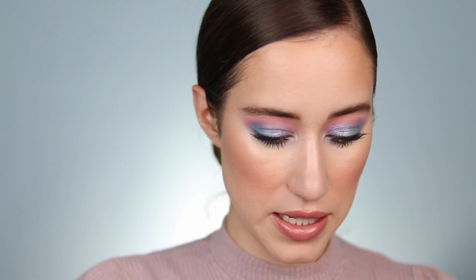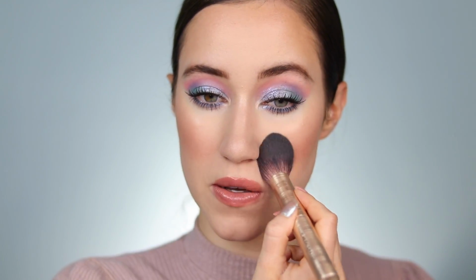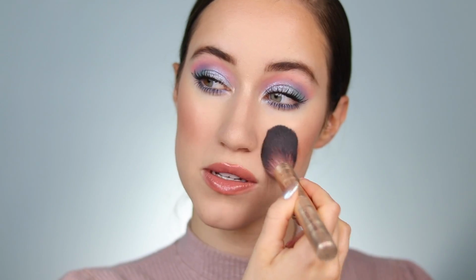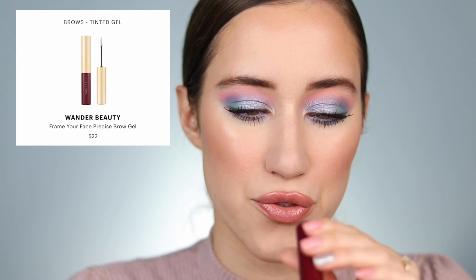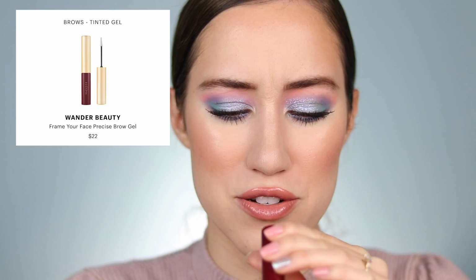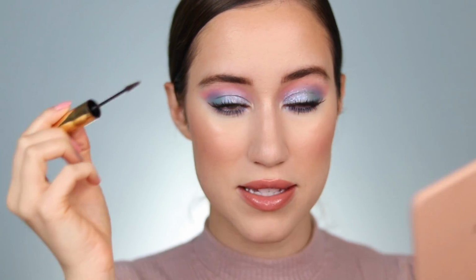I'm gonna take just the tiniest bit of the Pat McGrath powder to just kind of reset the T-zone. I usually like to do this because for me, my T-zone gets pretty oily, so I like to make sure that that's set. There's actually a brow gel that won an award that I wanted to share, and it's from Wander Beauty. I feel like this won an award earlier too, but I could be wrong. This is the Frame Your Face, gosh, the words are so tiny, Precise Brow Gel in the shade Dark Brown. At least that's the shade that I have, so I'm gonna go ahead and set the brows.